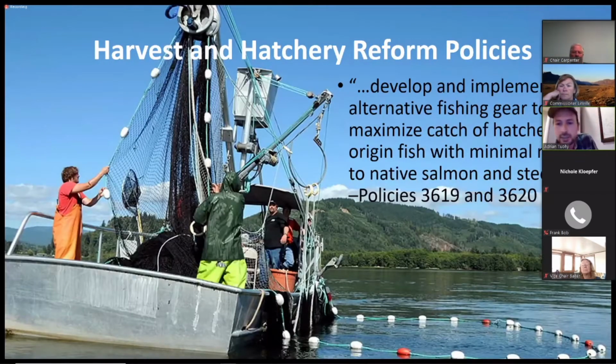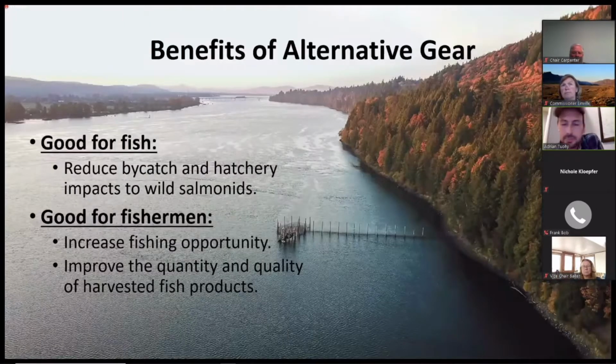Policies 3619 and 3620 have encouraged development and implementation of these alternative gears to target hatchery fish and reduce mortality to wild stocks. In theory, of course, this is both good for fish and good for the fishermen. It reduces bycatch and hatchery impacts to wild salmonids listed under the ESA, and it's good for fishermen by reducing those bycatch impacts to increase fishing opportunity and hopefully to improve the quantity of hatchery fish harvested and also the quality of harvested fish products. We know when fish are harvested through means of seining or trapping, it's a high quality product, very little loss of scales, bruising. So there's a lot of potential to add value to these products with alternative gears.